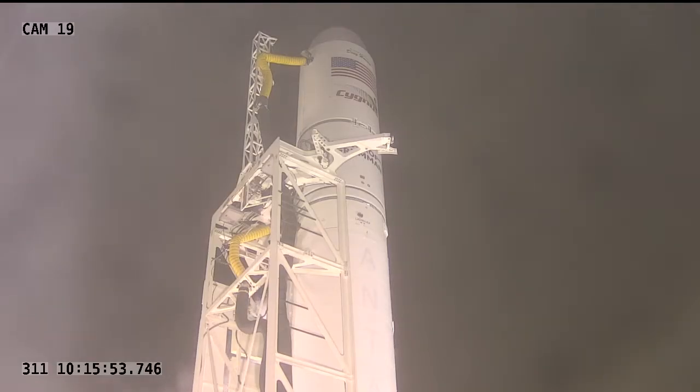Then about an hour or hour and a half, we separate. Cygnus will release its solar arrays and be on its way to the ISS. So it takes Cygnus approximately 9 minutes or so to get to orbit. Great, we're looking forward to it.